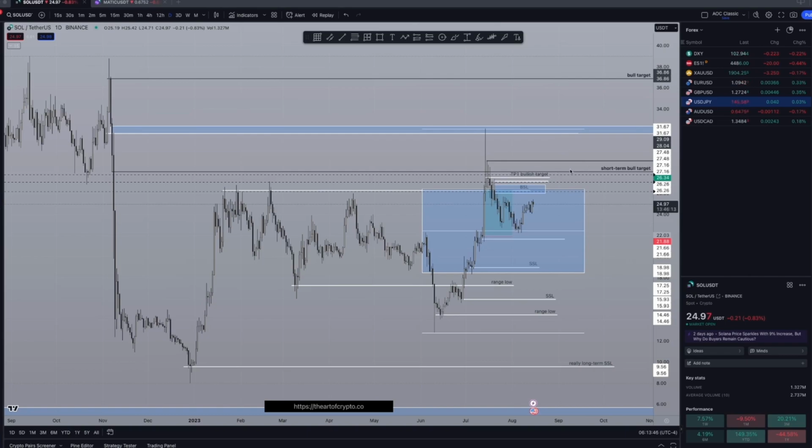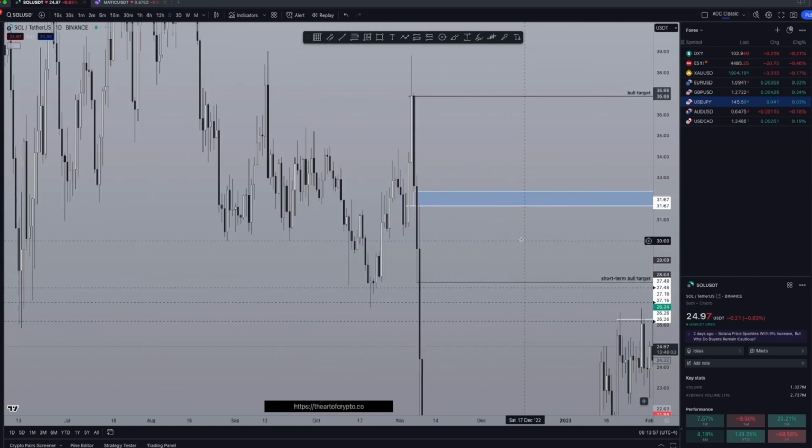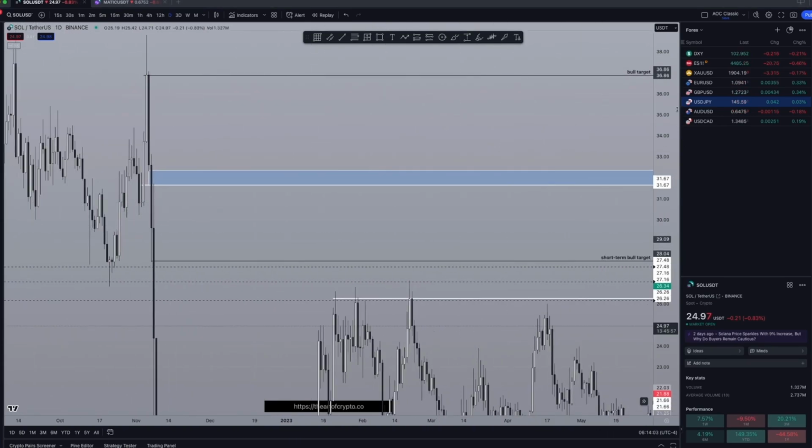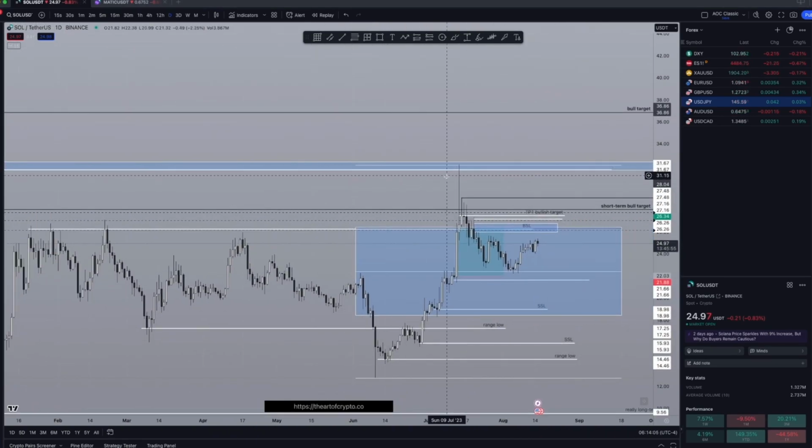Firstly, we were pretty spot on with the short-term bull target, given that it has been hit, but it did go just a little bit further. Actually, it did go quite a distance further. So let's see where it went to, and turns out it came all the way to this fair value gap here to fill in the imbalance. And I believe that is the target for Solana at the moment.